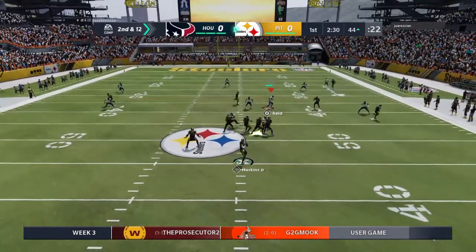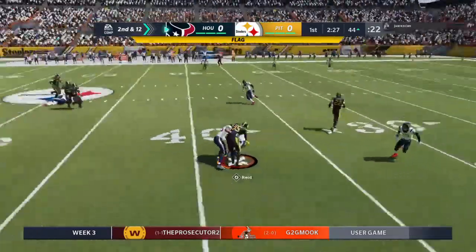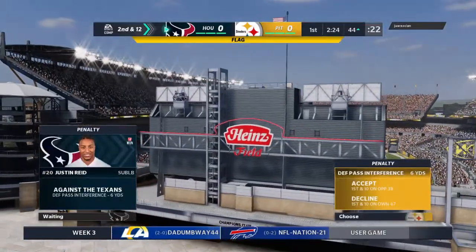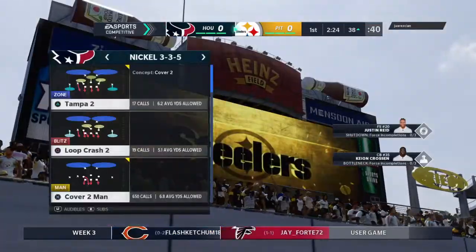Out of the shotgun, Haskins. Into a double team, and it's intercepted. Picked up by Justin Reed, and the return stops just a few yards shy of midfield. They'll spot the ball at the 47-yard line.